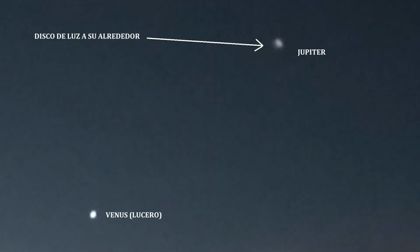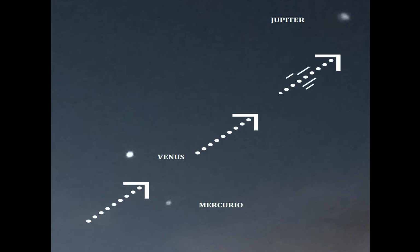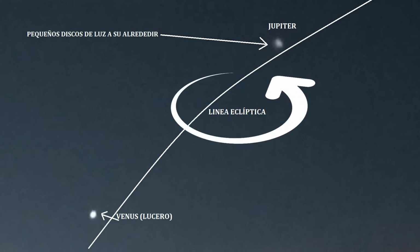Se observan como pequeños discos de luz a su alrededor. You can see small discs of light around them. Las órbitas de los planetas se encuentran casi en el mismo plano. The planet's orbits are found on nearly the same plane. Por tanto, los planetas se observan formando una línea en el cielo y esta línea se llama eclíptica. Therefore, planets can be observed forming a line in the sky, and this line is called an orbit.